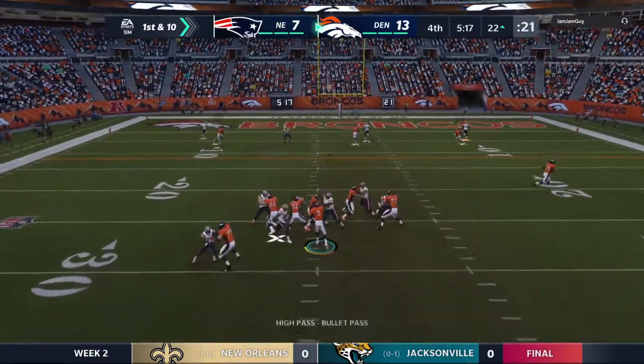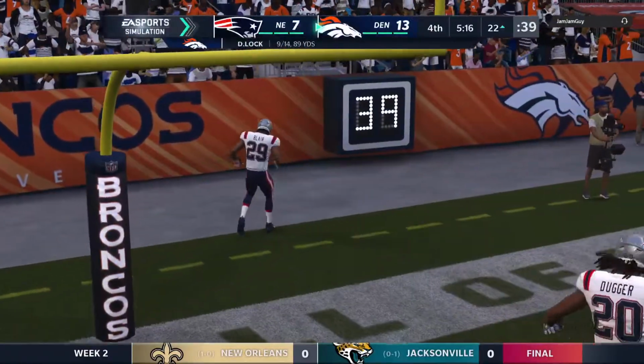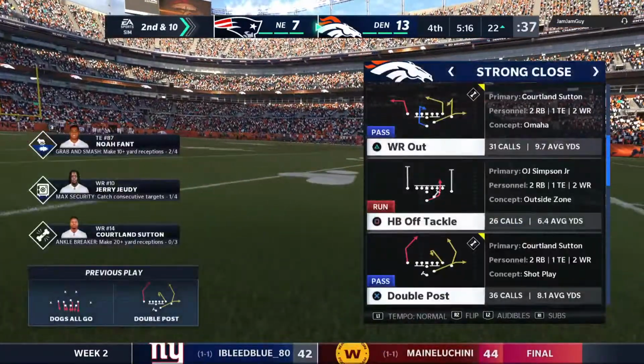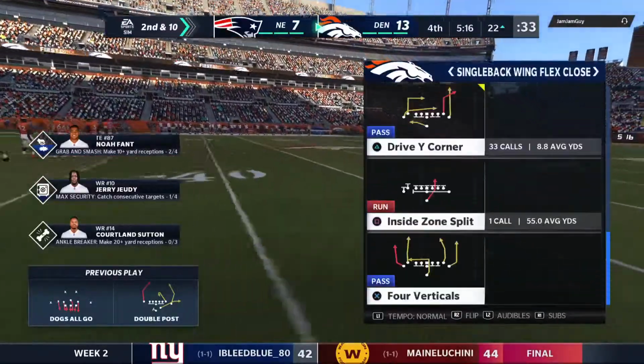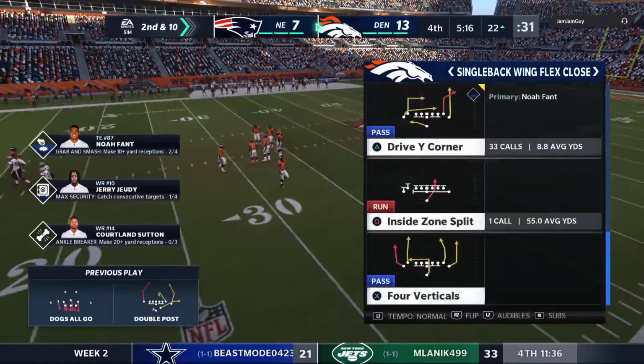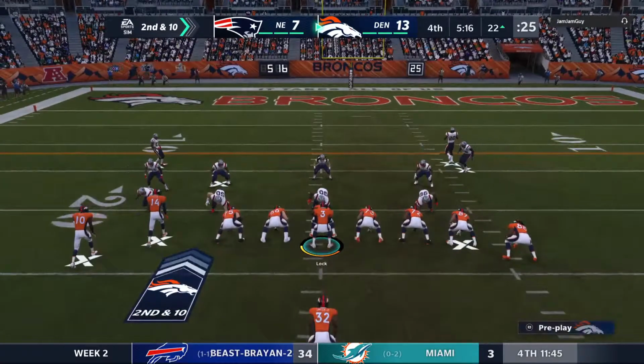On 1st and 10, here's Locke. And this one is incomplete. He was trying to find Noah Fant, the tight end, and that'll bring up 2nd down. I'm looking at this with my defensive eyeglasses on, because you remember the old days when a tight end saw a linebacker covering him and thought he had a mismatch? But the way they can run nowadays, not necessarily so.